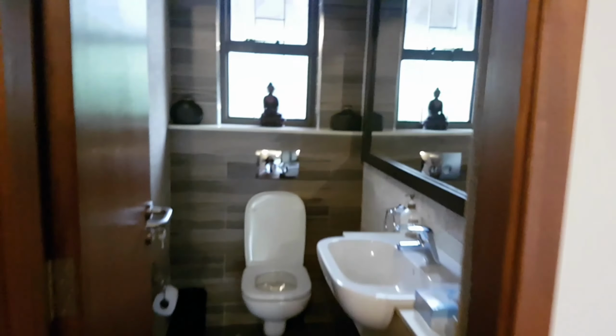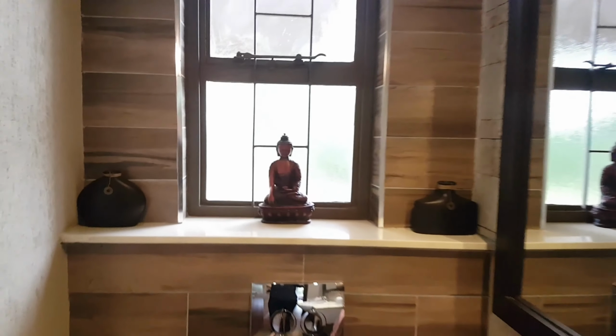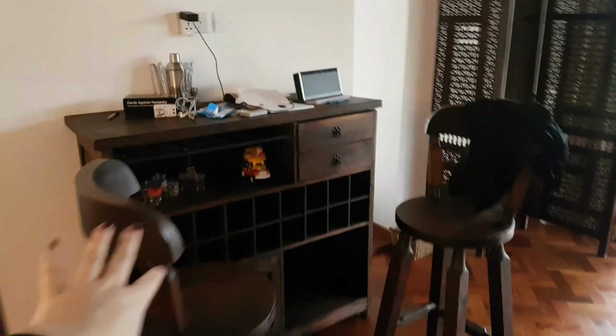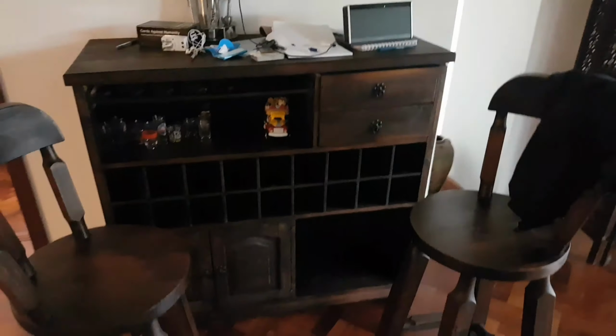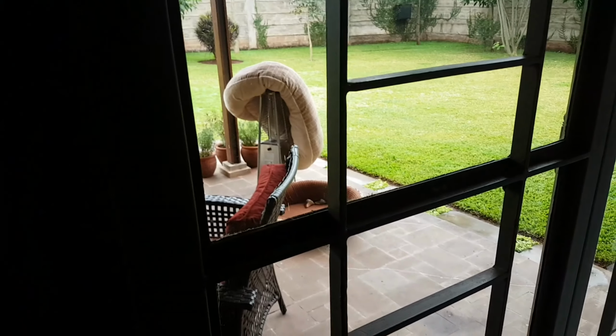And we've got another bathroom here. Some more beautiful souvenirs. Hello again. Another little sitting area. This is the bar that Mike actually got made in Colombia. It's gorgeous, handmade. And if you come out here, this is outside.